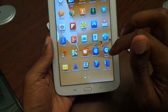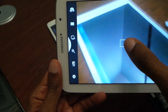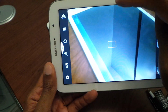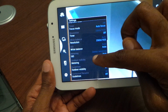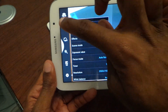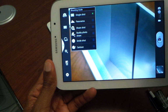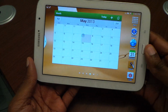go into the camera on this, it gives you a lot more options, typical Samsung fashion. Always a lot more options. Just going into settings, you see all these different focus modes, outdoor mode, visibility, scene mode. It's just got a plethora of apps and plugins that you can use, Share Shop, Buddy Share, NFC, just features galore on all the Samsung products.